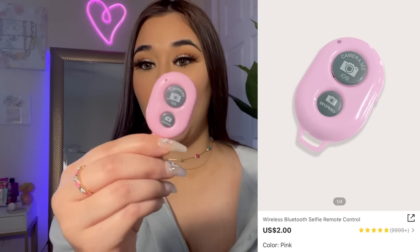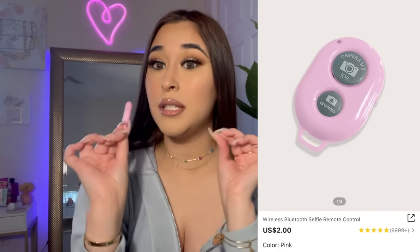These are very, very nice. Very nice. Okay, so I did get this little remote. This is a lifesaver for when you have no one to take pictures for your Instagram. If you have no one, girl, you don't need no one. You don't need no one to take your pictures.